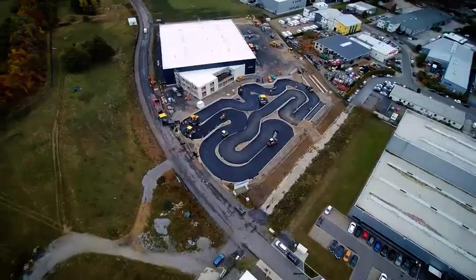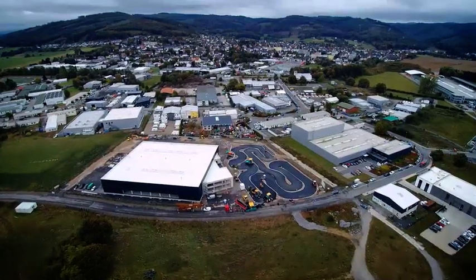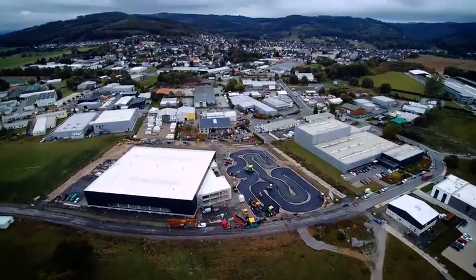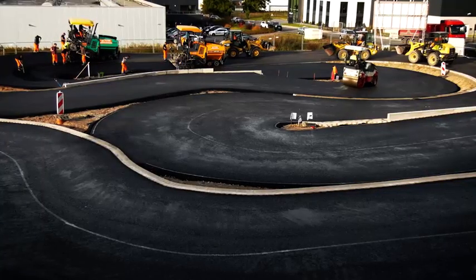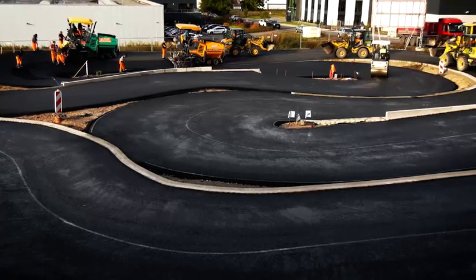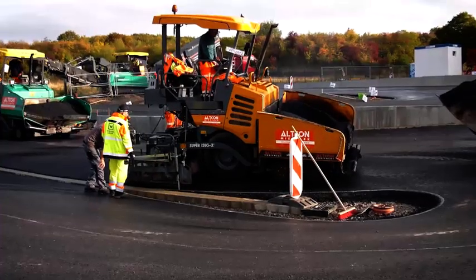Special sanctions call for special measures. And this certainly applies to the test track of Rimo GmbH and Co. KG at the company's new location. Rimo, the world market leader in the go-kart sector, plans to test its electrical models on its own track in Hemer, North-Rhine-Westphalia in future.